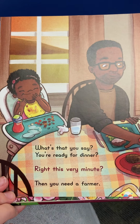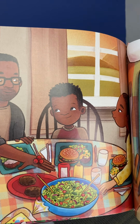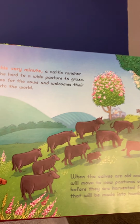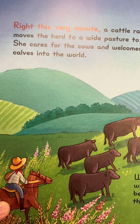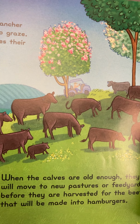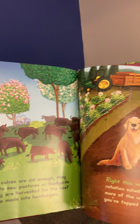What's that, you say? You're ready for dinner? Right this very minute? Then you need a farmer. You have the pride of so many right here on your plate. Right this very minute, a cattle rancher moves the herd to a wide pasture to graze. She cares for the cows and welcomes their calves into the world. When the calves are old enough, they will move to new pastures or feed yards before they are harvested for the beef that will be made into hamburgers.